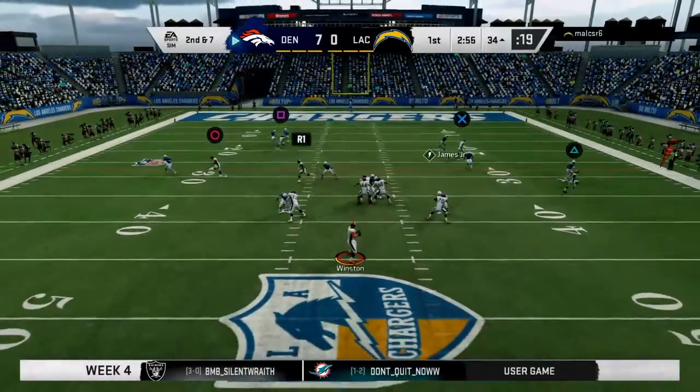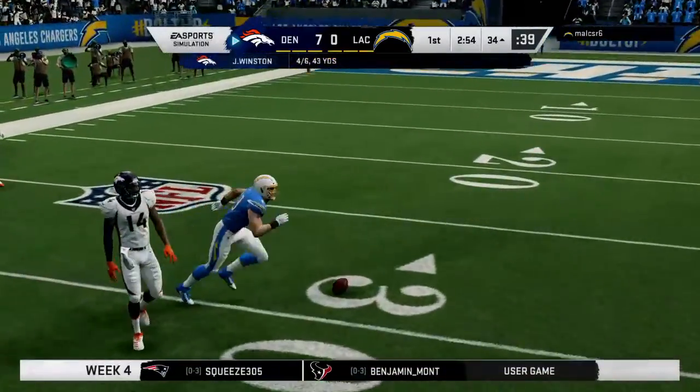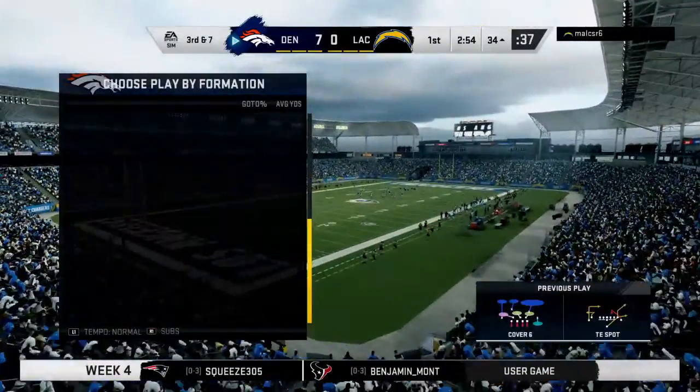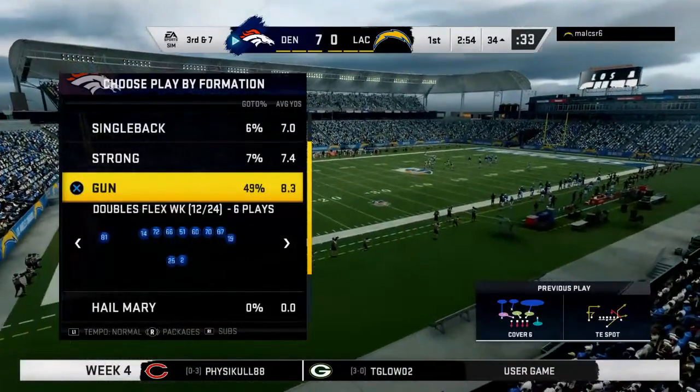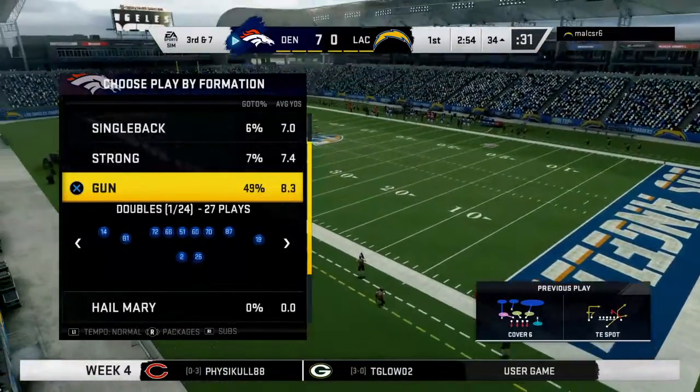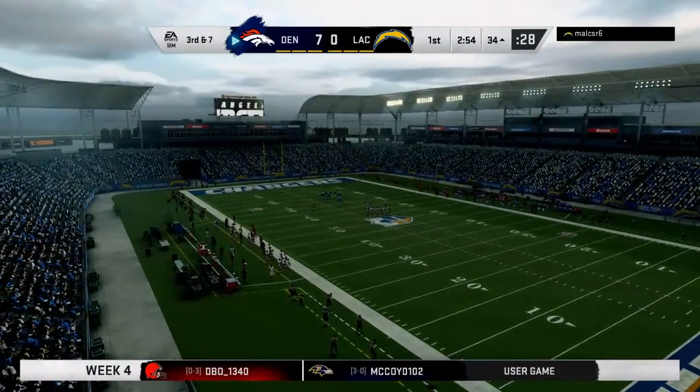On 2nd and 7, Winston. And this is incomplete. He was trying to find Noah Fant, the tight end, and it's 3rd down. Now keep in mind, they did have 3 interceptions last week. Couldn't quite come up with a first quarter pick that time. But they had to like what they saw in terms of reacting when the ball is thrown.